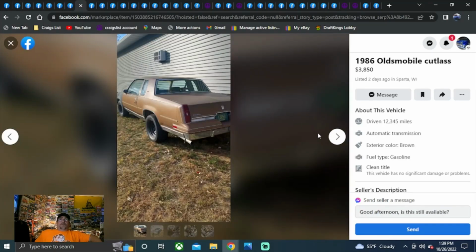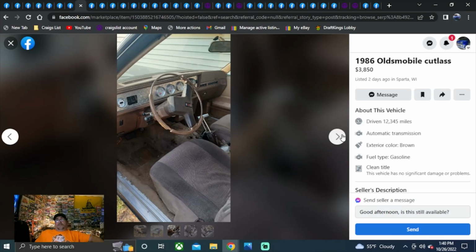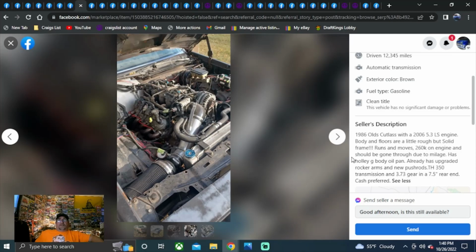On to another one. 1986 Oldsmobile Cutlass, $3,850 here. Listed 2 days ago, Wisconsin. Yep, it's got a beautiful instrument panel in there, some diamond plate with aftermarket gauges. You gotta love that. They cut the heater box out, threw an LS in it. It's a 5.3 engine.